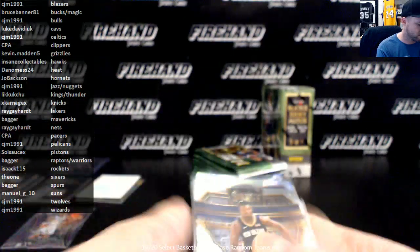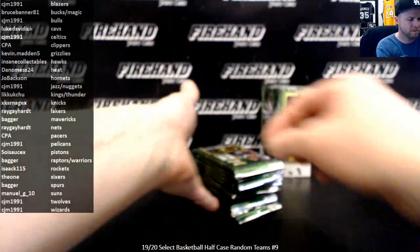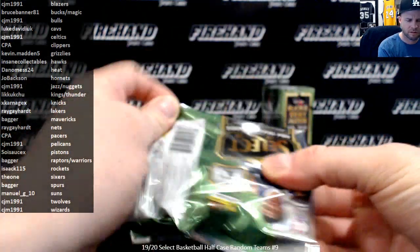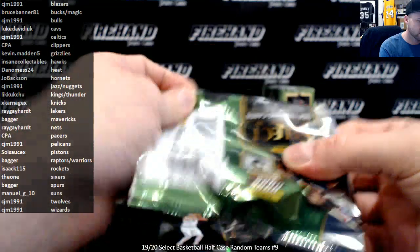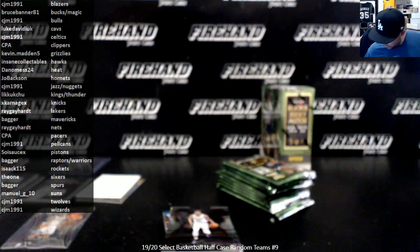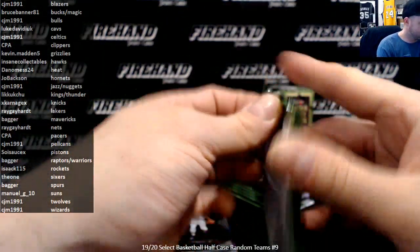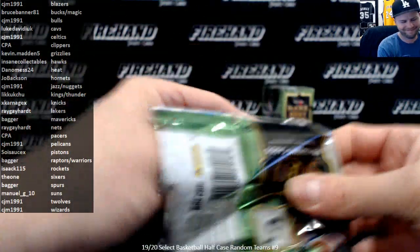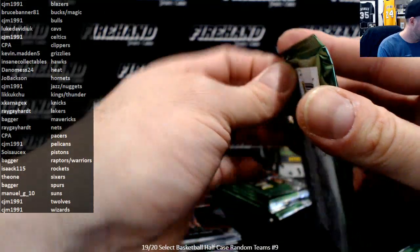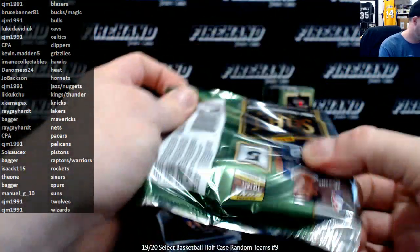Zion numbered. The silver is not numbered. No, these are not numbered. Silver prism is not numbered. Seven teams still cost you less than buying two boxes of this stuff. Getting seven teams, saving yourself $200 by buying 17, or just buy two boxes for $900.